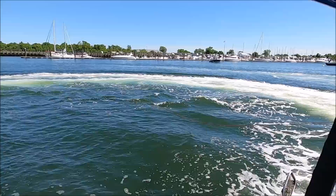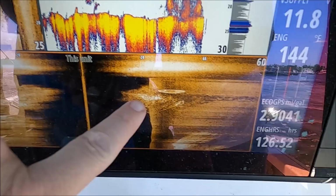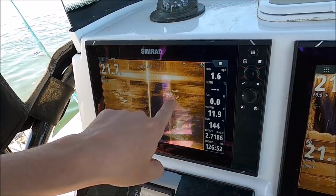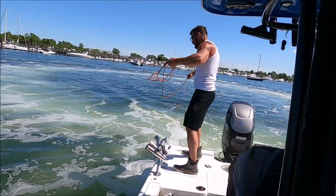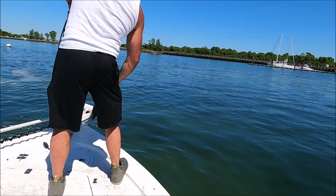Here's the bait. Here's his net. Okay, that's the bait on the side. You see how close he is. Over here a little better. Oh yeah, they're shaking on that one. They're shaking. There's fish in it. That was a great throw. That was a perfect circle. Those both came overboard.